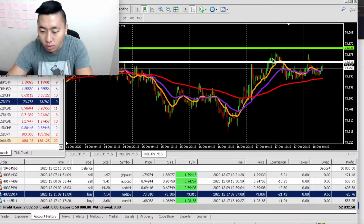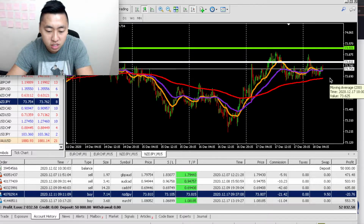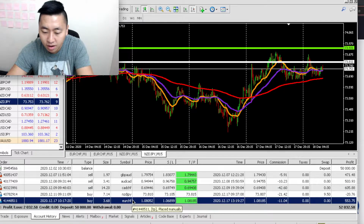So right when I closed it, it did go up and almost hit take profit, but look, it came back down. So now I'd be stuck in the trade again. That's why I exited the trade and I just re-entered a different trade, which is Euro CHF. You can see here it hit take profit on the same day, 17 and then 17, right?